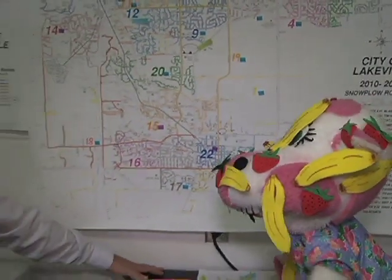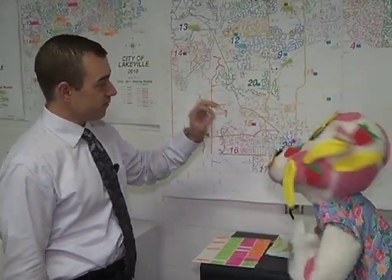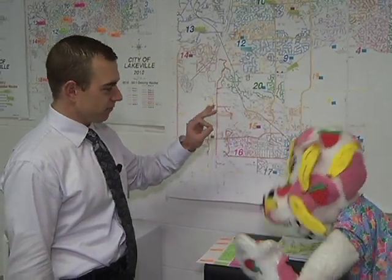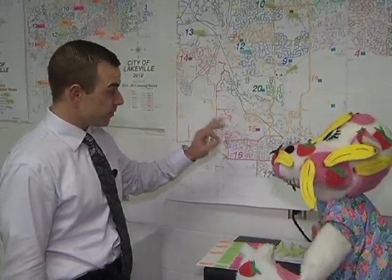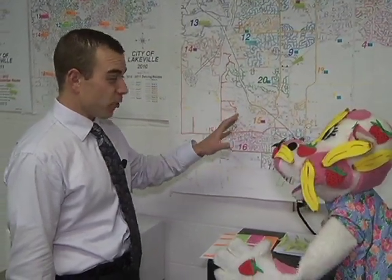All right, so let me do it slowly. I'm a cow. How many routes do we have in total then that we use here in the city of Lakeville? Well, like I said, it depends, but we have 22. 22. Plus another 6 for cul-de-sacs, plus another 2 for sidewalks, that's 30. 30. And then we have about another 5 or 6 routes that are trails and city facilities and things like that. So there's over 30, depending on how much snow, if we add them all up.